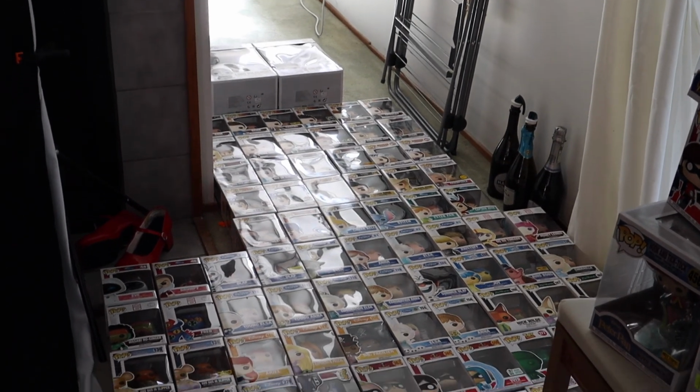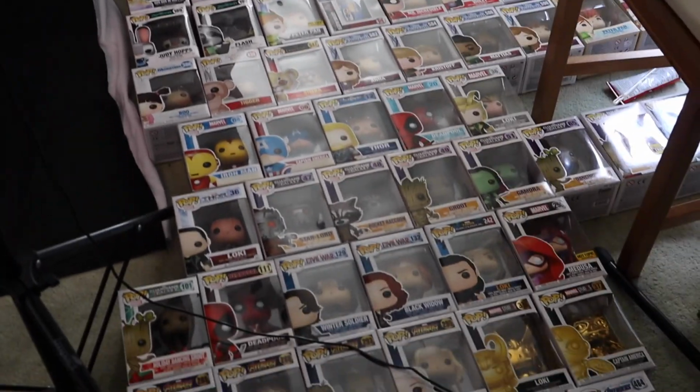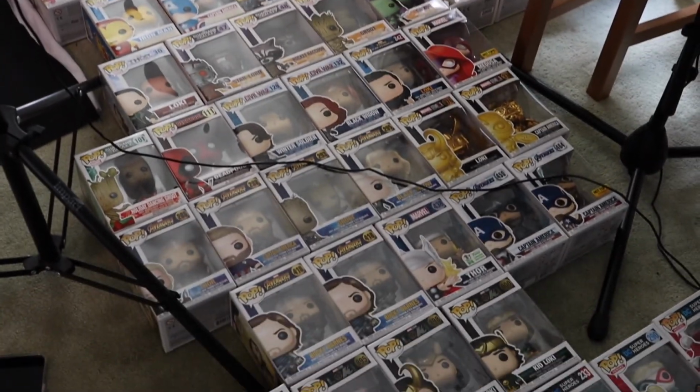All right, there is my collection spread out on the floor so I can put it properly back into the shelf. We got a lot. There's a lot going on here.